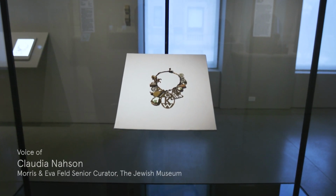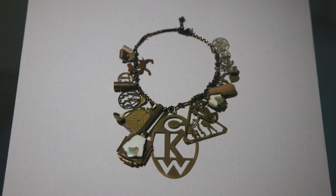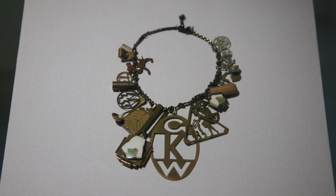This group of 20 charms, created in Theresienstadt, belonged to Greta Perelman, a Czech Holocaust survivor and a prisoner at the camp between 1941 and 1944. She may have gathered the pieces into a bracelet after the war.